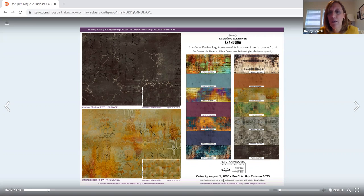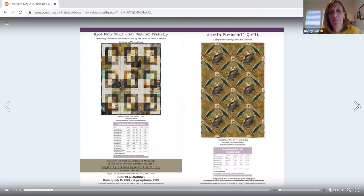The cutoff date on the pre-cuts is August 3rd and they ship in October. And I'll let Sharon speak about the quilts. Okay, so the Hyde Park quilt, love this quilt. This quilt is, as Nancy said, this collection's digitally printed.